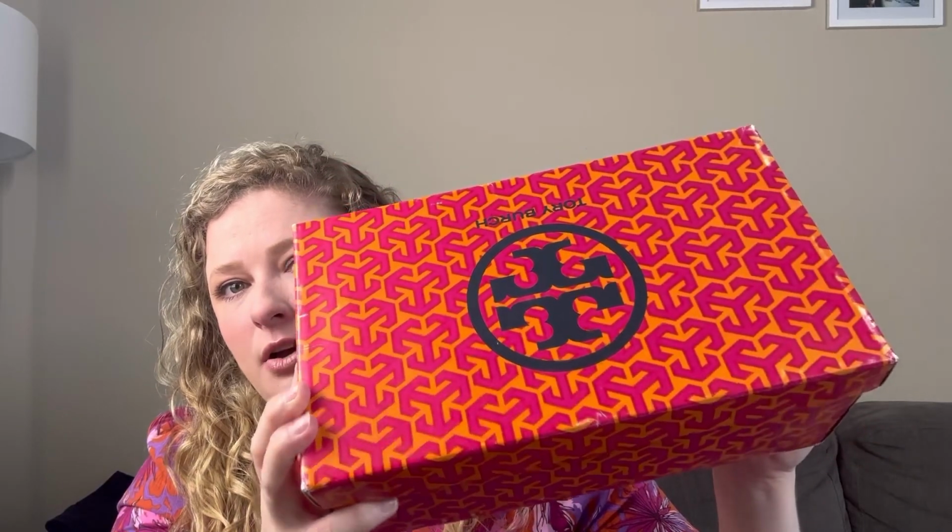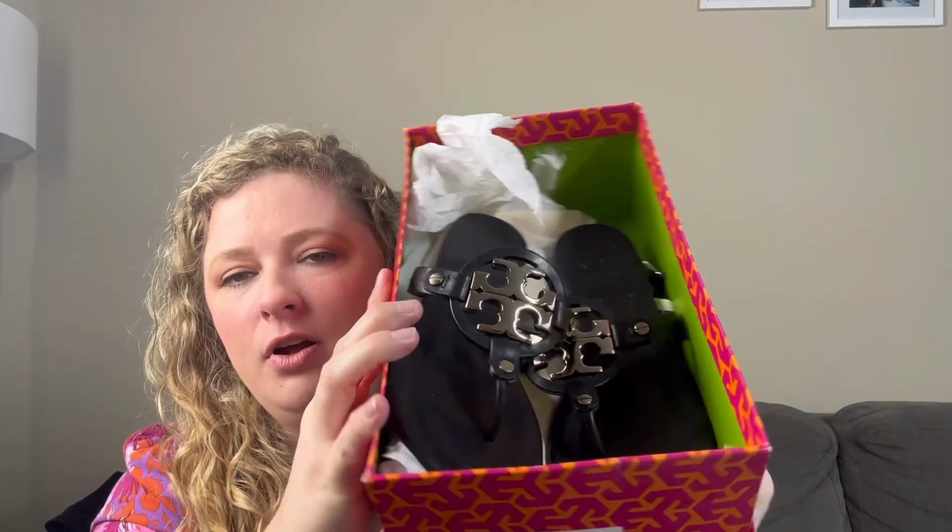And it was a box from Tory Burch. I opened it up, and I was like, maybe she just put this out here. You know, some people sell their boxes, etc. But to my surprise, it was a pair of Millers. These are stunning. They are not new.